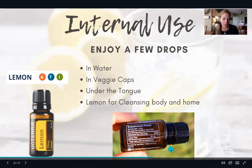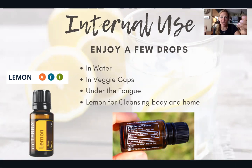If you're ever not sure, like I said, that's a great quick way to tell. Like balance, this doesn't have any supplemental facts. I won't be using that internally, but you can always look it up. You can look it up on the doTERRA website. You can ask the person who invited you.